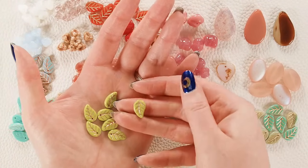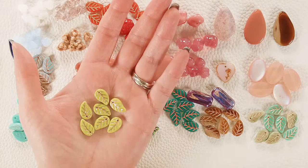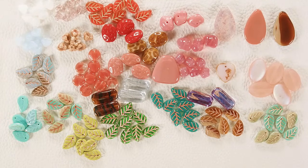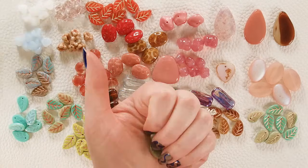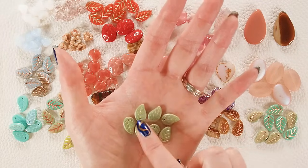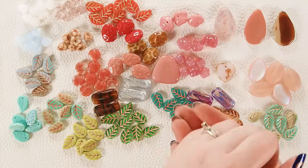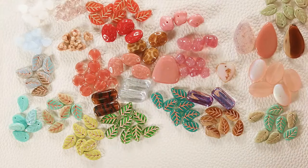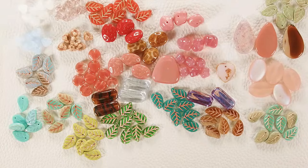These are pretty. It's like almost a chartreuse, like that really vivid lime color. Love that. And then, ooh, these are pretty. And these leaves are not vintage. These are newer stock. I actually had them made as a request, because I love this leaf shape. Look at these. These are really pretty. Some of them and others were just overstock and special offers, but I love them all. That golden shimmer is really pretty.